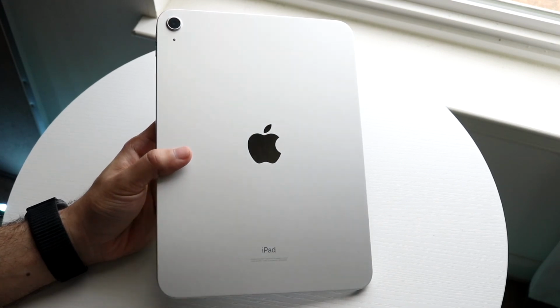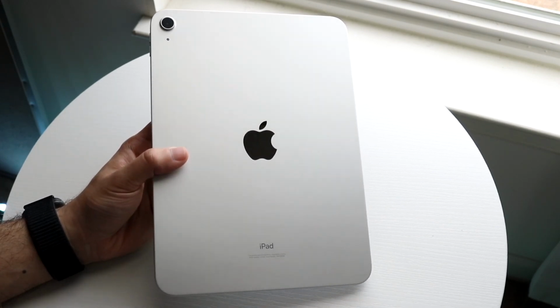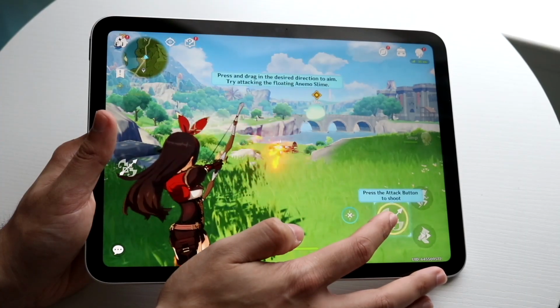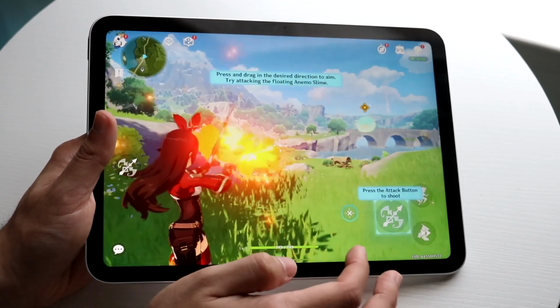Now, starting off with the outside of both of these, with the price tags, we are getting a little bit of a different price tag situation between both. So with the iPad 10 that just came out, that has a starting price of $449. With the iPad mini 6, that is starting off at $499. So there is a $50 difference between these two.